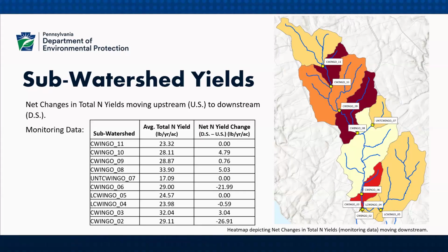It's also interesting to look at how the tributaries play into this too, because that can be a little bit tricky to look at. Notice we had a net change of negative 21-ish pounds per year per acre at this Conowingo 6 point. And you have to think of it as you're combining two things. You have your tributary over here. We know the yield coming in from here. We know the yield from here. That's our upstream part that we're comparing to the downstream measurement. So that's why it looks like it's a pretty big jump, because something's happening here that's mitigating or reducing that yield in this area, even though it's heavy coming in.